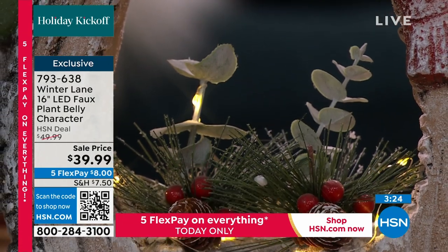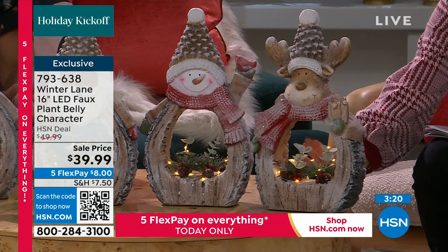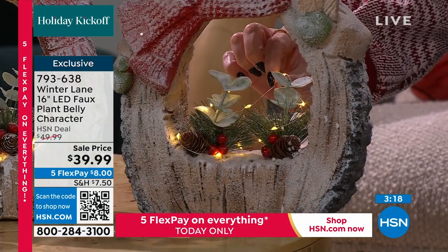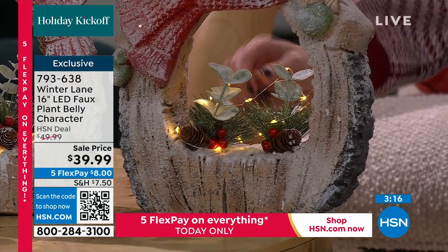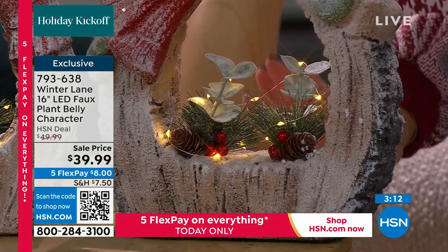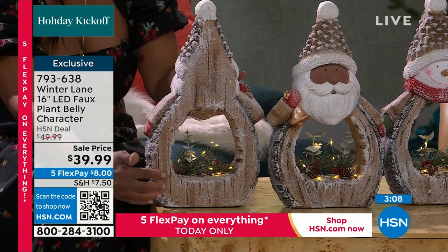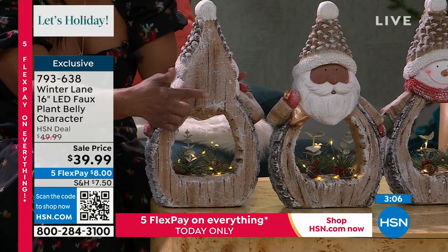And to get all of that detail and have that beautiful open belly design with that little planter inside, with the little tiny tea lights, string lights in there, which are already perfectly placed. It comes with the batteries. And then you get that freshly fallen snow design. It looks like it's been carved and taken right out of the tree from your backyard.